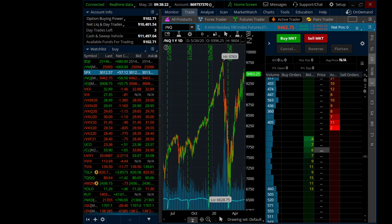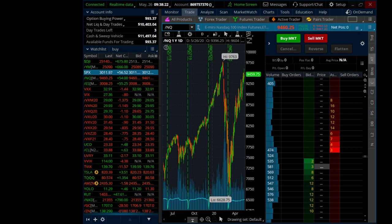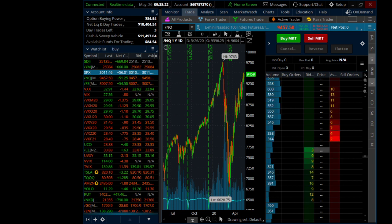All right, so as you may or may not know, UVXY is a 1.5 times leveraged volatility product. What it attempts to do is move 1.5 times the way VIX futures move. So if the average of the 2 front month VIX futures moves up 10%, then this will attempt to move up 15%.